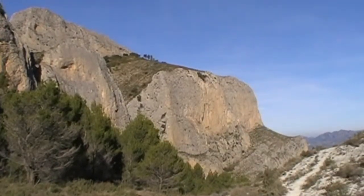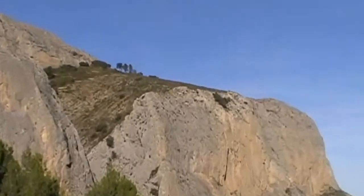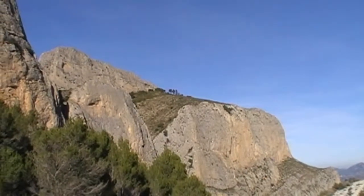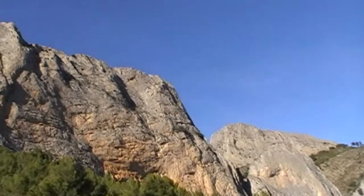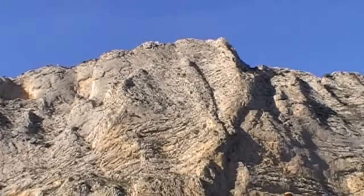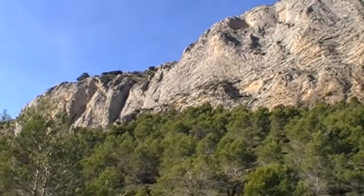Well, we've made it back down. We're at the Collado de Llam, which marks the descent. And that's where we've been. That was the first col that we got to up there. And then that's the summit ridge up there. Can't say we're sorry to be down.